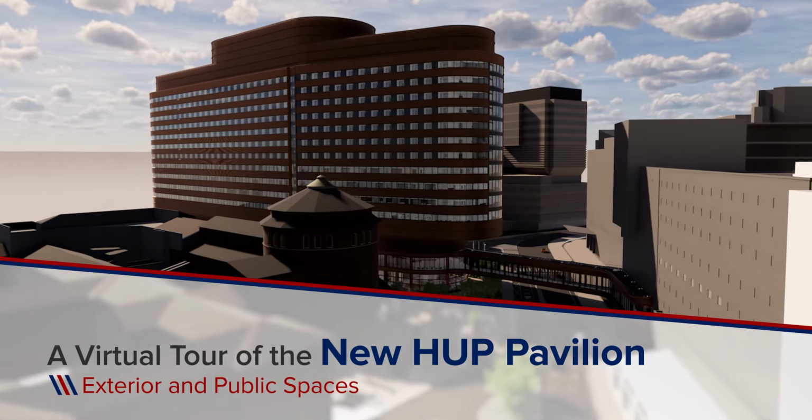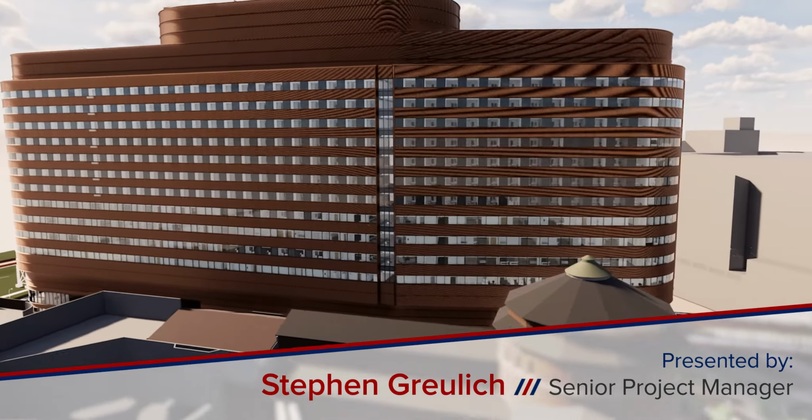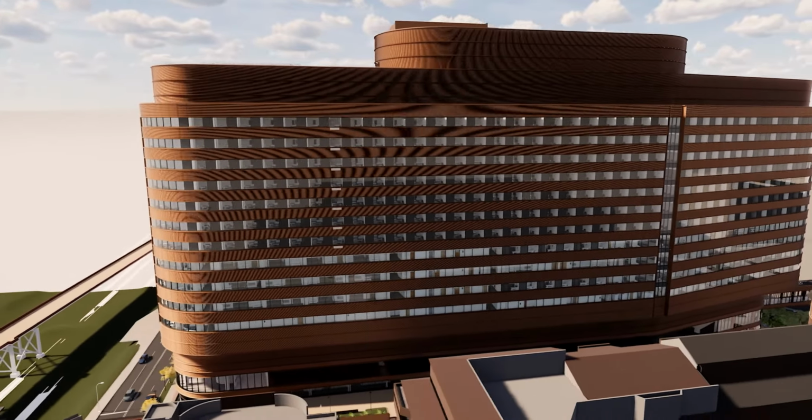We'll start out at 34th and Spruce from a bird's eye view, coming over the top of the museum. The top seven floors are the patient rooms, so all of those are patient room windows. And then three levels below that are the interventional and ORs.